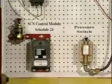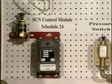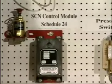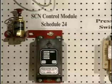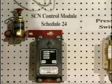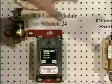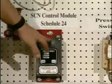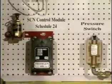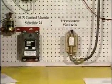They could actually take a reading off this on a laptop or a computer, read down what's been going on with the system. Also, it's got a set of contacts in here to tie in the pressure switch for the shutdown. So you can tie the pressure switch right into here so that when the system goes off, it will give them the 15-second delay before the engine shuts down.